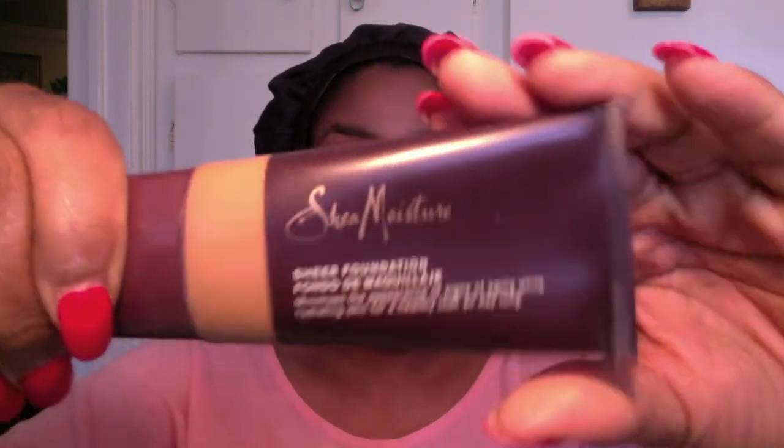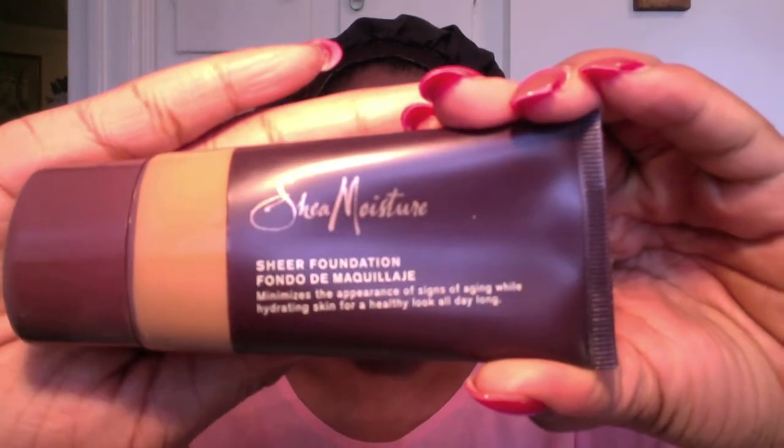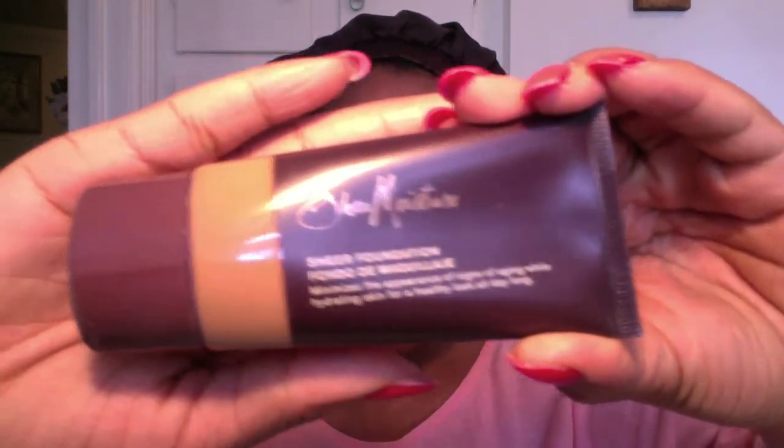Hey everyone, so today I'm going to be doing a review of a new foundation that I picked up. It is the Shea Moisture Sheer Foundation. Let me show you a close-up of the tube. That is the color that I chose, and the name of it is Hazel.